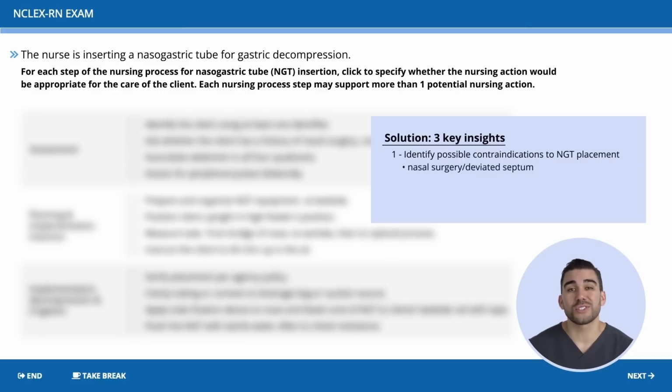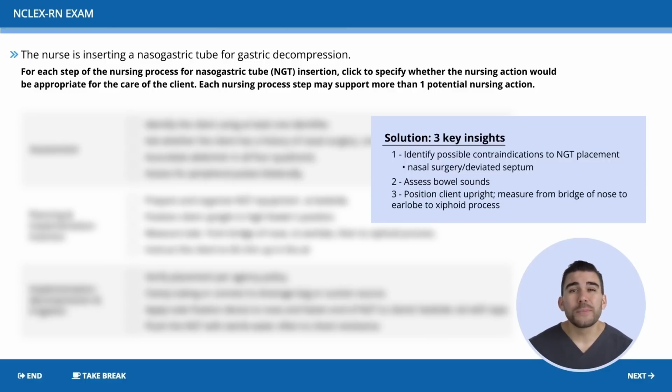So simply think nasal surgery or even deviated septum. Number two is always assess the bowels. And then very lastly, position the client upright and always have the right measurements from the bridge of the nose, then to the earlobe, down to the xiphoid process.